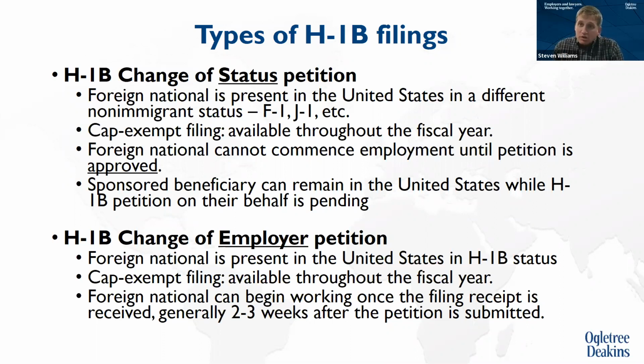Now, oftentimes they don't want to do that. They want to wait until the petition is approved to avoid any risk that could happen if the H-1B petition had issues. Very rare for that to happen in the university context, but it can. So it still may make sense to pursue premium processing in this situation as well, depending on the level of comfort of the individual employee candidate.